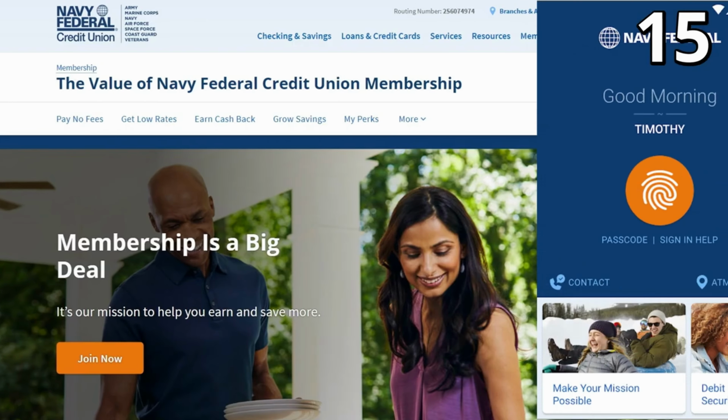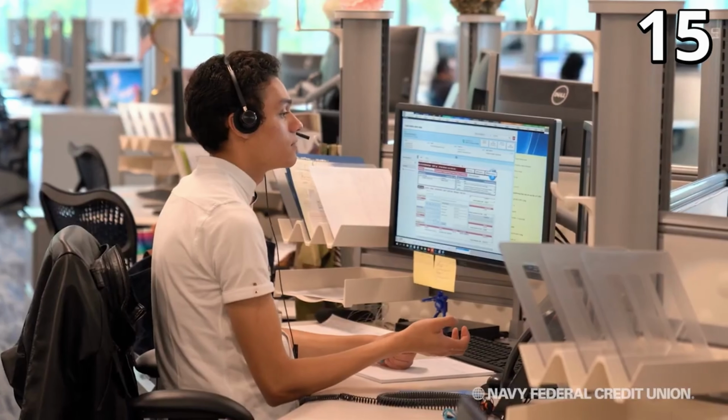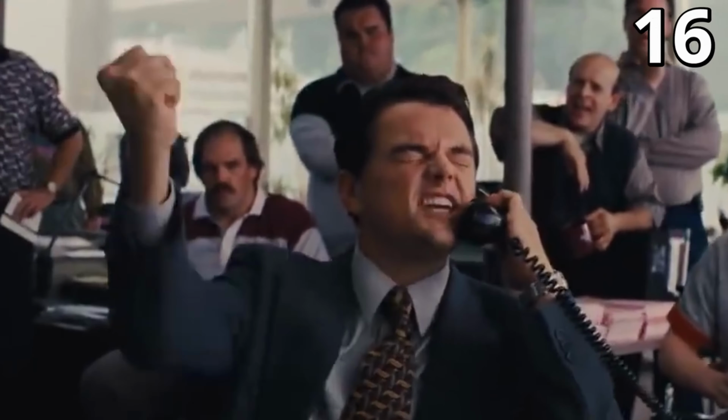Number 15, requesting a limit increase online or in the app will trigger a soft pull of your Equifax FICO 9 score. Requesting over the phone is likely to trigger a hard credit pull, so avoid that method at all costs.